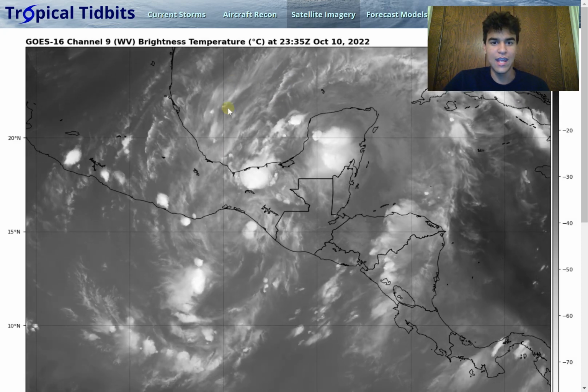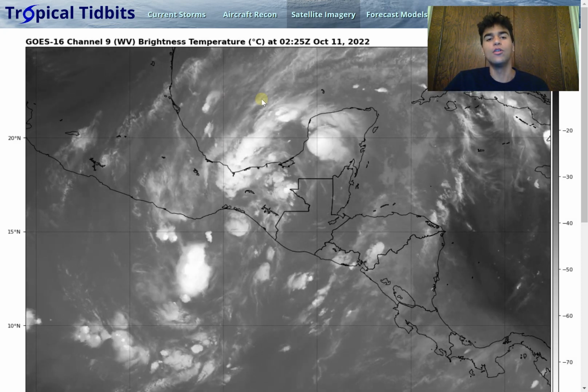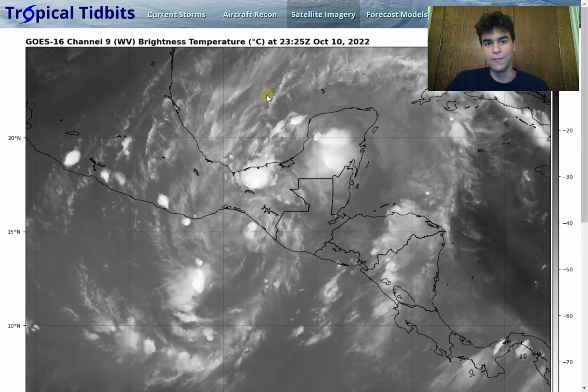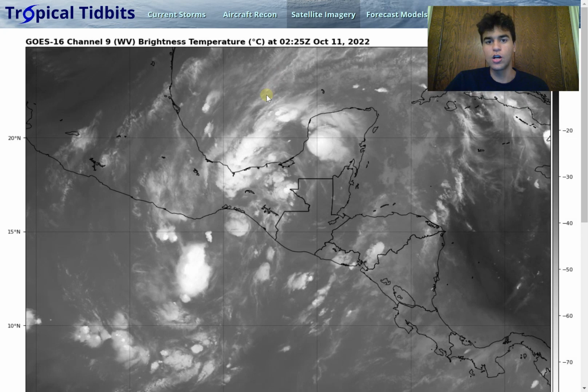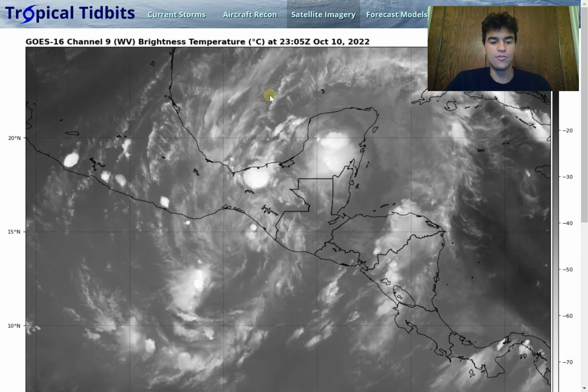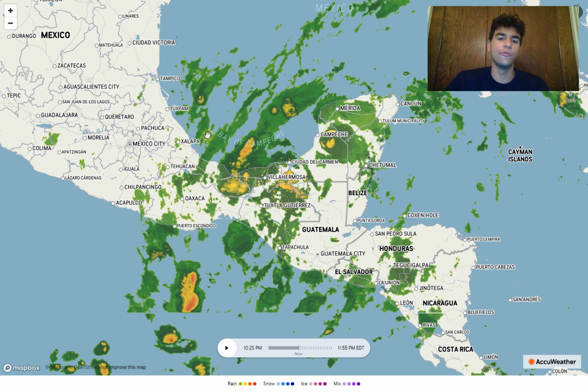So we are seeing enhanced wind shear, which will likely be one of the main things that may prevent this from redeveloping in the Gulf of Mexico, but there's still a good possibility the wind shear could be light enough for this to redevelop.